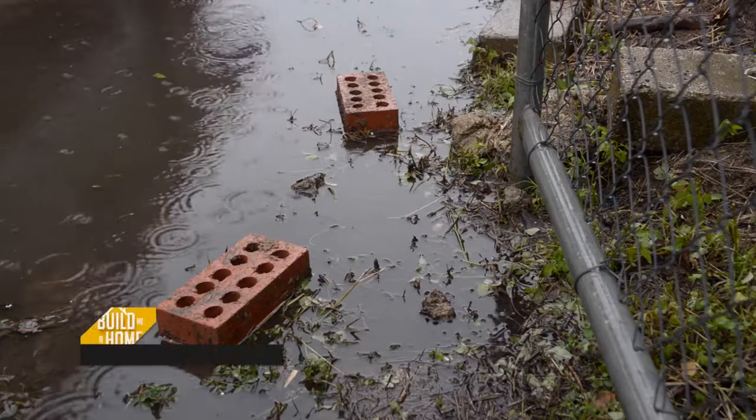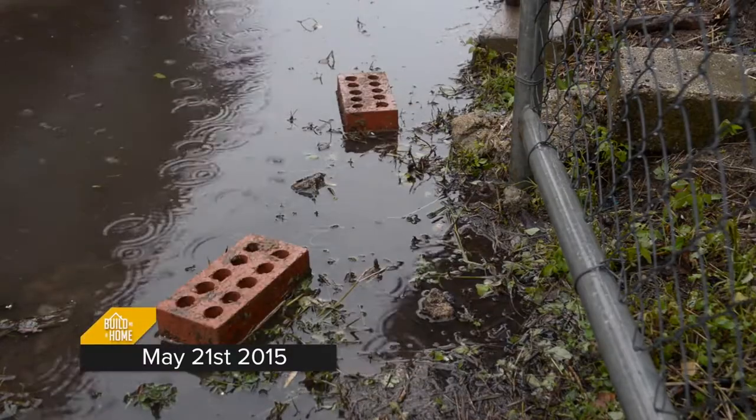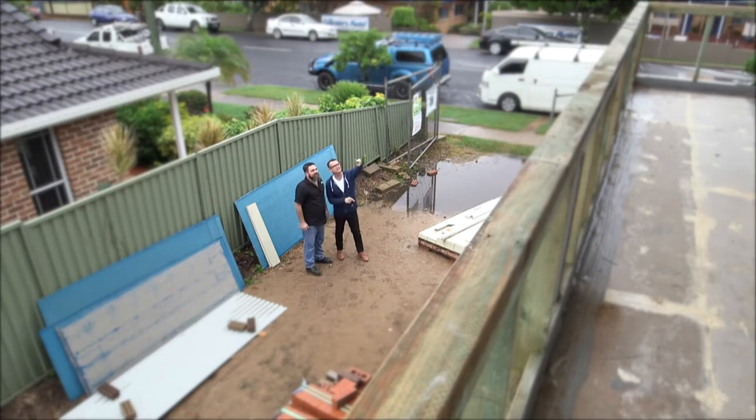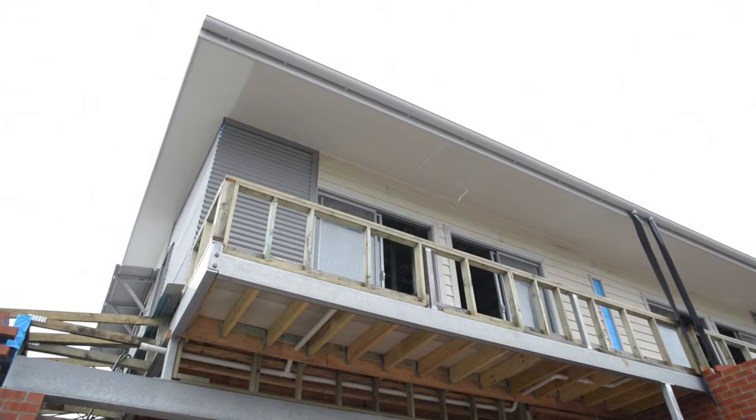We're in Sawtell, a so-called sunny beachside suburb 10 kilometres south of Coffs Harbour. We're here to watch the build of this modern development right in the heart of town. We catch up with Todd to find out how the project is taking shape.